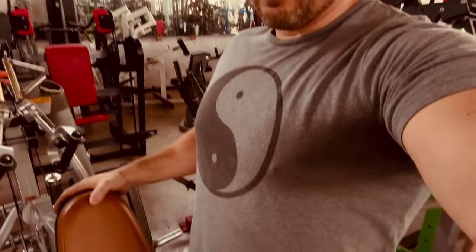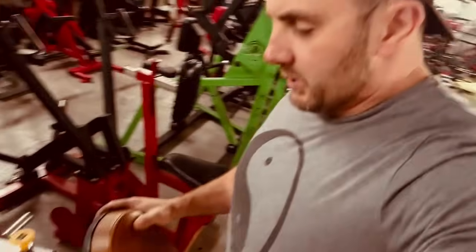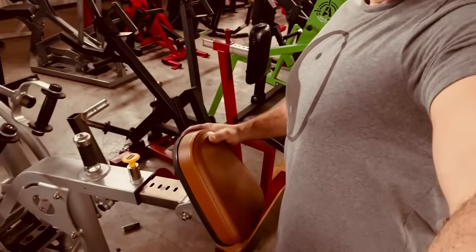Now I owned this before I sold it. And I owned the Selectorized for a while. Great machine too. I just didn't have room for both of them. But I came back to the plate load because I realized how good it was. Some cool features. See how the seat pad moves in and out so you can actually lean into it like you're doing a traditional row.